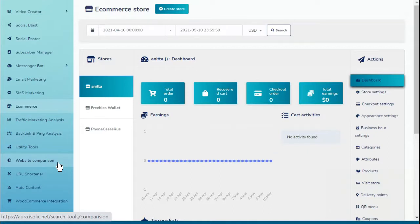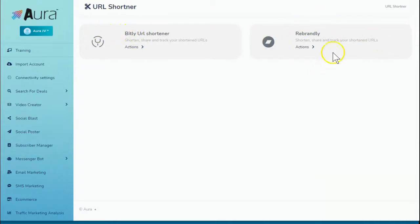If you honestly want to make money, just start from the beginning and worry about yourself and what you are doing before you start comparing yourself to everybody else. You've also got a URL shortener in here. You see here it's bit.ly and rebrandly. Bit.ly is free online. Just go to bit.ly.com. You don't have to pay for that.